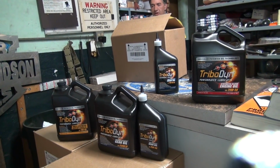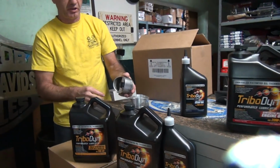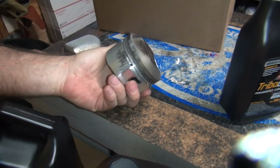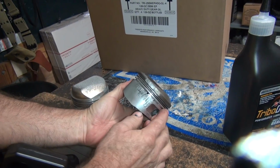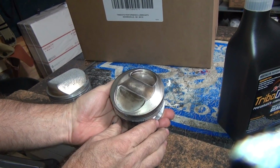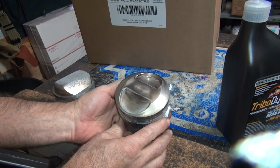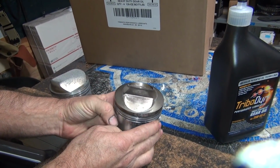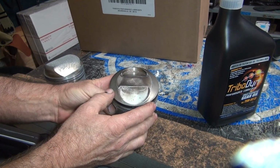So these are the pistons out of a couple of my race bikes. This one here, I had the Maxima in it. I ran the bike, I overheated it. They held me on the starting line. This is out of a Buell Blast 500, which is basically a 1200 motor, more or less.